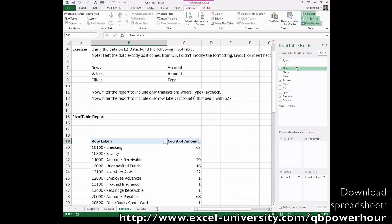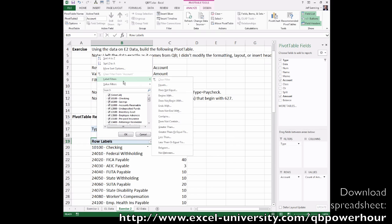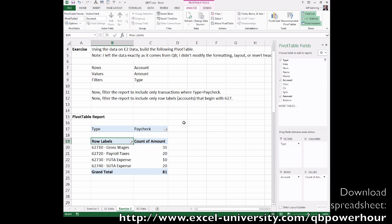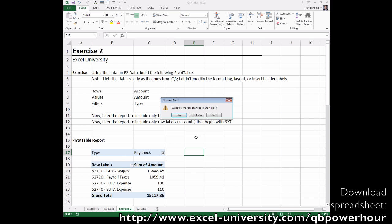We want to see the amount. We want to see type in the filters area, and we only want to see paychecks. Let's grab that. And we want to apply another filter, which is I only want to see those labels that begin with 627. And click OK. And then we want to change the math to sum. All right, that, my friends, is pivot tables based on QuickBooks data.